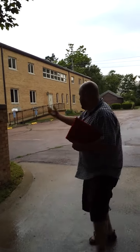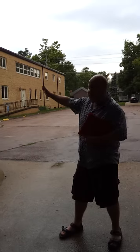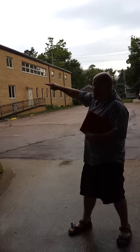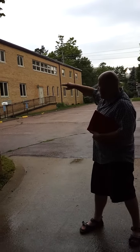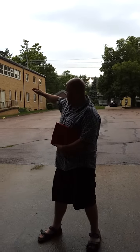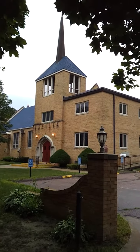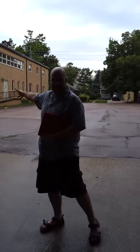So was there an addition? Was it smaller to begin with? And then the original church came to where the steeple is, and you can see the castle-like motif right above the front door. Mm-hmm. It was just one story, and the steeple and the education wing were added when the building was finished in 1961. Okay.